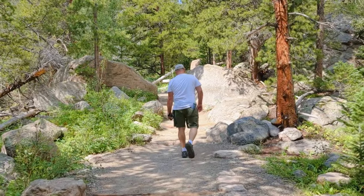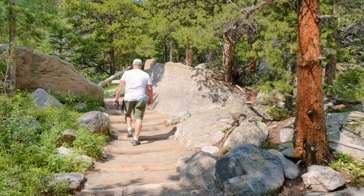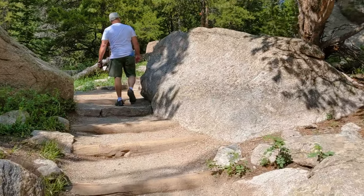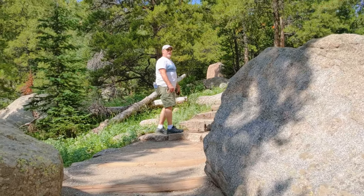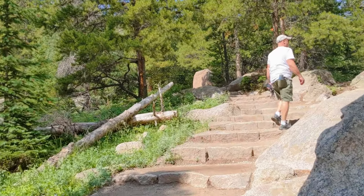Excuse me, I'm a little out of breath. I just went up those stairs and am continuing on. We're at about 9,400 feet in altitude. I'm used to altitude. For those of you that aren't, bring lots of water and take it easy.